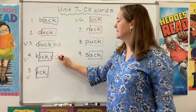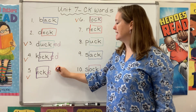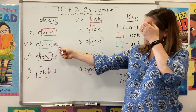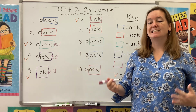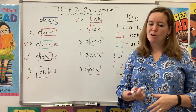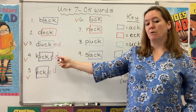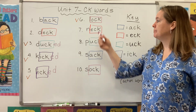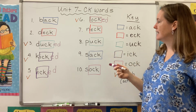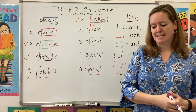I kicked the winning goal in my soccer game. I licked my ice cream before it dripped down my hand. Notice in all of these cases, the ed sounds like a T, right? Ducked, kicked, licked. But we know better. We're not going to get tricked. We know that if we want to make it sound like it already happened, we add ed. I locked the door. Ducked, kicked, licked, locked. I've taken all those words and put them in the past tense.